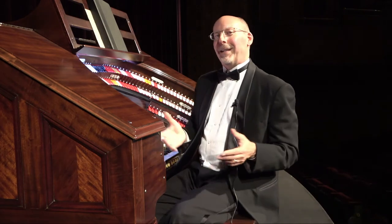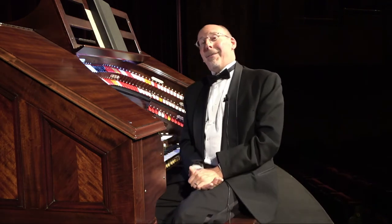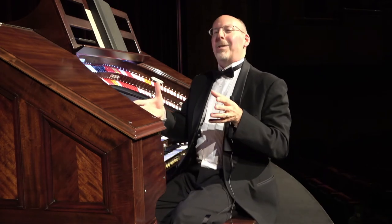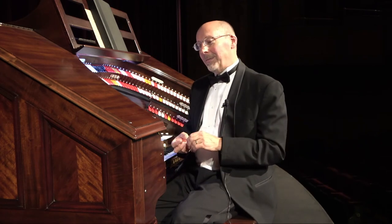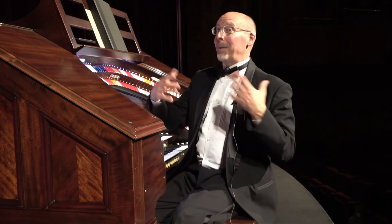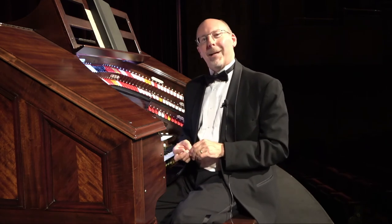Now, by itself, and however you're listening to this, that's probably not very interesting. But for a theater organist, these low pitches are really important for pulling the texture together and supporting it, really in a very orchestral way. It's not supposed to be an organ, it's supposed to be an orchestra that happens to be powered by wind.